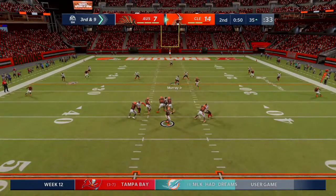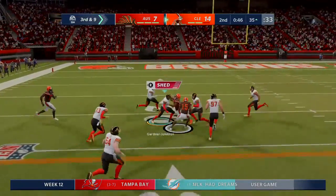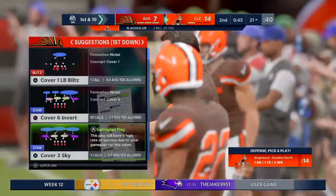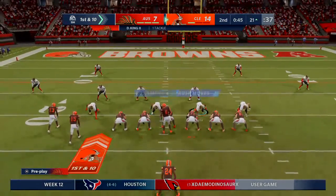Working out of the gun, Mayfield. Completes it to Aguilar. And he's got this down almost to the 20 before he's dropped. Now the Browns signal for the second of their timeouts, as the clock will stop with 45 seconds to go in the first half.